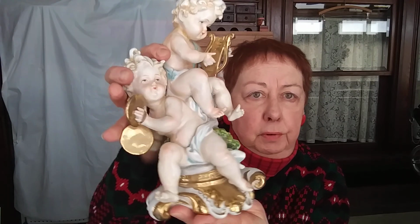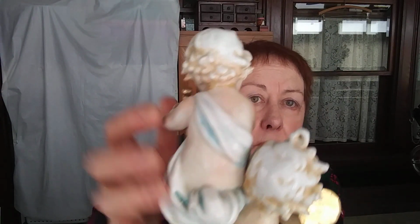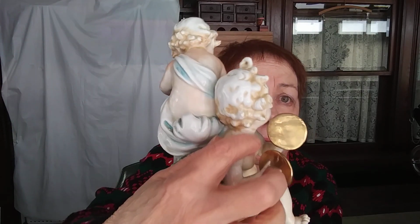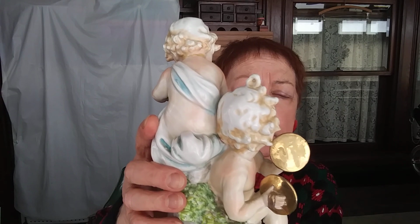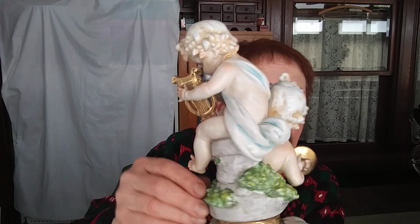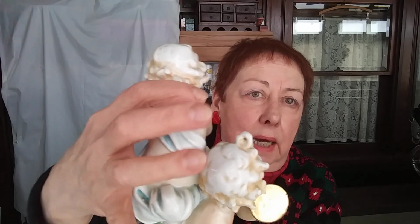But anyways, beautifully done. Now, here's why it was so cheap. You see right there, he lost his head at some point. Now, how they broke the heads and didn't break all these delicate little fingers and toes and stuff amazes me, okay? But when they glued it back together, they used a glue that didn't dry clear, so it's kind of yellowed over the years. But from this side, you can't see it. And you know what? I love them. So, they're mine, as Tammy would say.